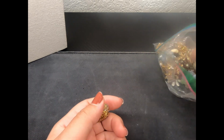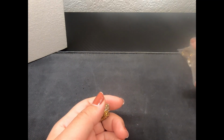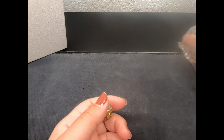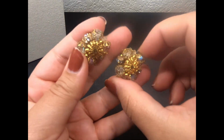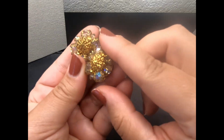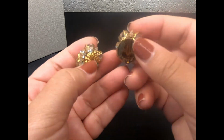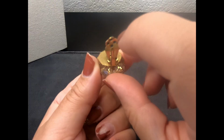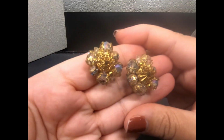All right, this one's really pretty. Let's see, where's the match? These are gorgeous. So these are gold tone. They have the filigree centerpiece, and then really beautiful AB coated stones. A lot of these have AB coated stones, but then they have these little small rhinestones on some of the beads. And these are gorgeous. I don't think they're signed though. Yeah, so that's what those look like. Let me see if there is a signature. No signature on those.